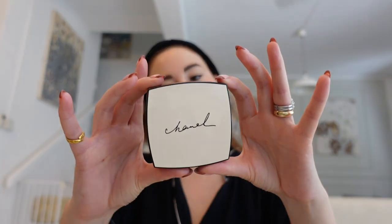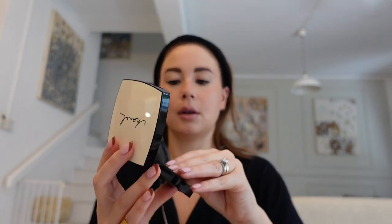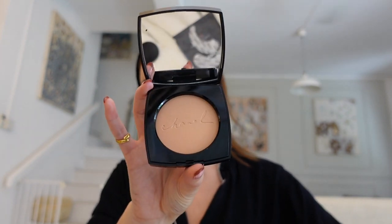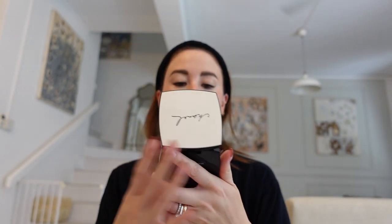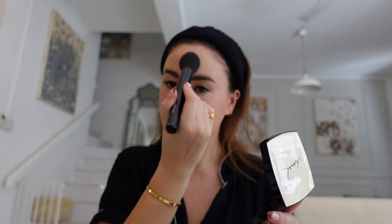I am going to set my face using this Healthy Glow Sheer Powder. This is the brush. That's what it looks like. Going to use this Chanel powder brush. Just swirl the product in there. Concentrating on the under eye area, chin, forehead, T-zone essentially.